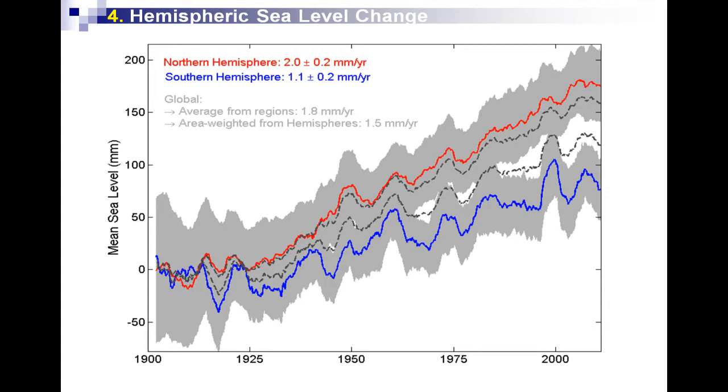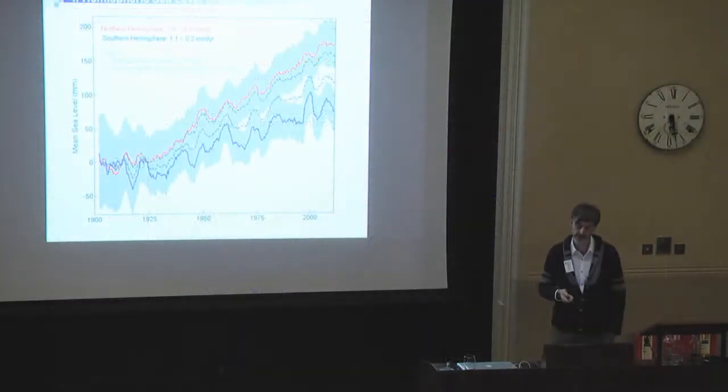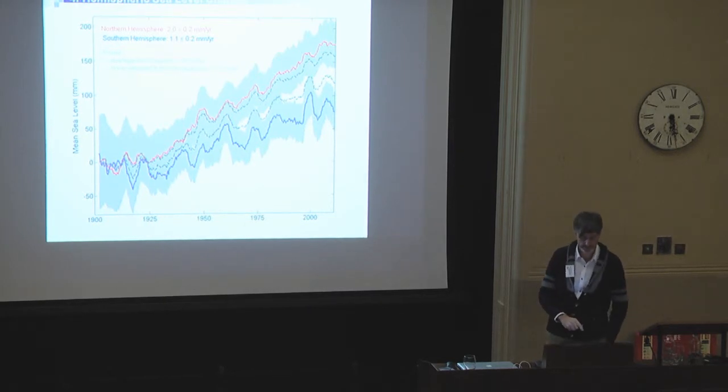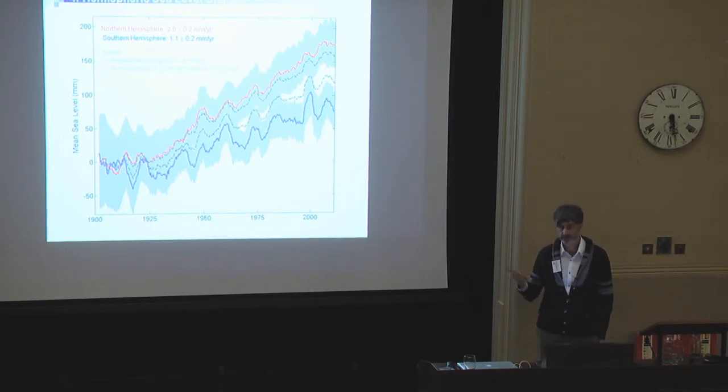We also pursued this virtual station technique up to the end to get a global sea level curve, which is here. And we got, not surprisingly, what Jevrejeva and colleagues found, that is 1.8 millimeter per year plus or minus 0.5 millimeter. But we also do other procedures like area weighting the hemispheres, and we find different rates of sea level change. But this is, I would say, natural given this hemispheric pattern.